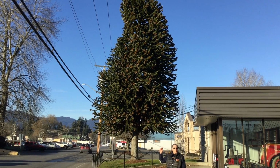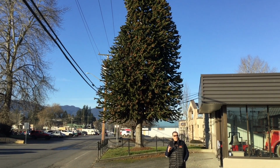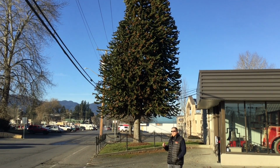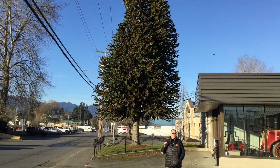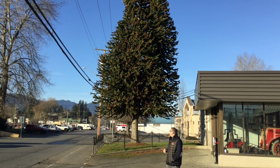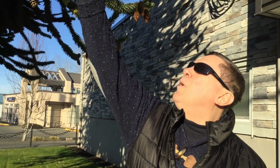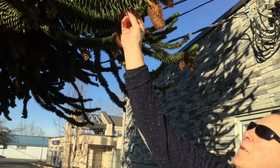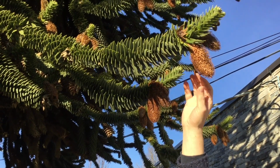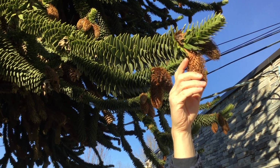So behind me is a monkey puzzle tree. They can live for up to 700 years and grow up to 50 meters in height. The monkey puzzle tree comes from South America along the Andes Mountains, so in places like Peru and Chile. It got its name from the idea that, with these leaves being so sharp and pointy, it was going to be a puzzle for monkeys to figure out how to climb up into it. Take a look at these cones as well.